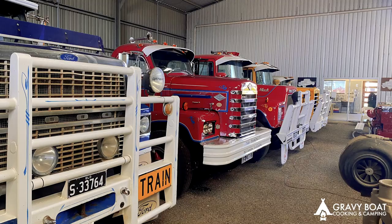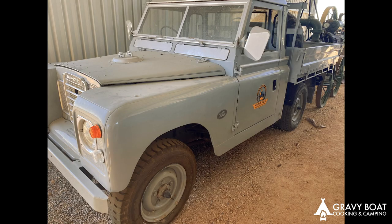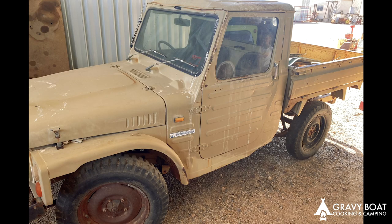So this is the Winton Heritage Truck Museum. It is a fantastic place to come and have a look around. I think it's around $10 per adult, and kids are free. But you can spend quite a while here. The trucks are all really well presented. I've taken some photos of some old ones that reminded me of certain things, but there are some really nice trucks in there. And if you're into trucks and machinery, this is the place to be.